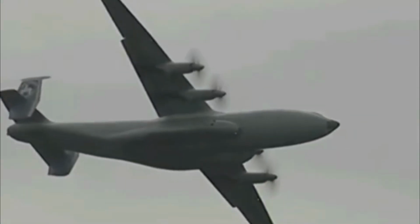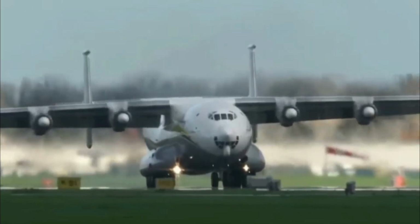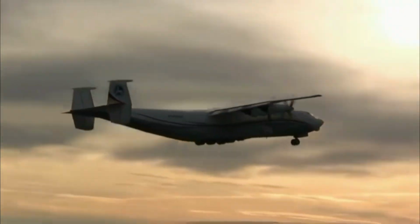The AN-22 has a maximum cargo capacity of 176,500 pounds. The aircraft's cargo compartment is 110.6 feet long, 14.4 feet high, and 14.4 feet wide.